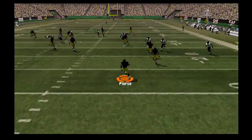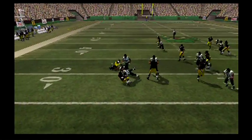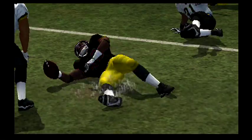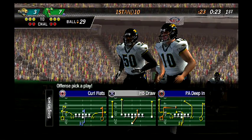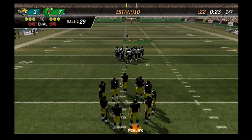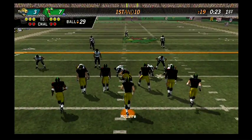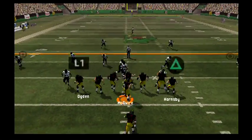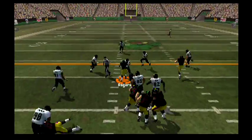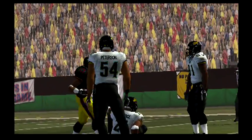This one is taken by Pierce. The defense gave up a touchdown on the last series. Ball on their own 29. First and 10. Deuce it. So we're going to take it. The Jaguars come out of the nickel pack. Hand it off. Smith is there on the stop at the 37-yard line.